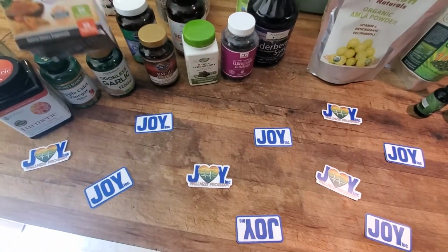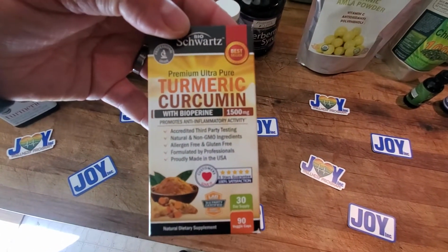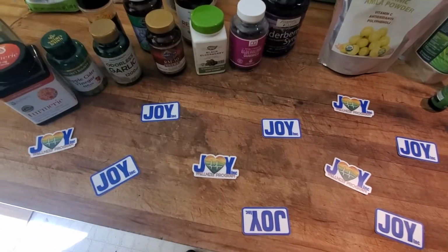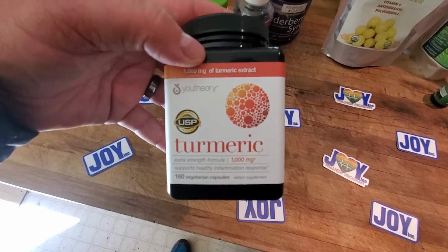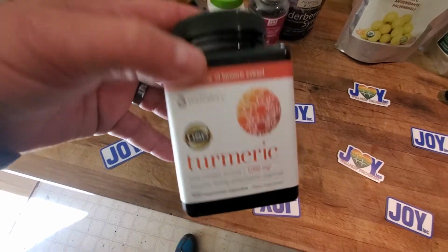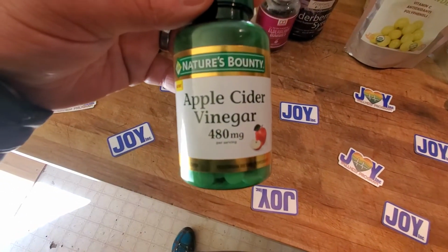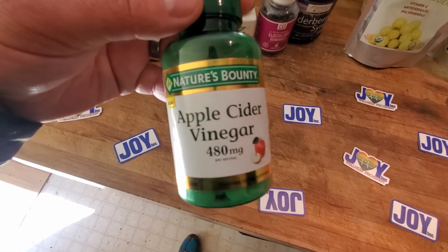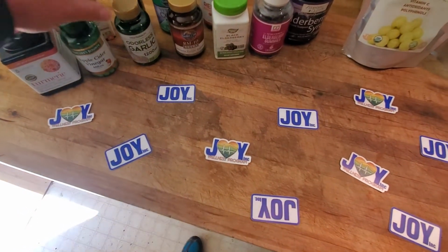And then Dr. Greger from How Not to Die recommends the turmeric curcumin supplement. So this is a new one I haven't opened yet. I'm taking this one. This one's from Costco. And take that every day as well. I just added apple cider vinegar a few weeks ago, or about a month ago, I guess now. And apple cider vinegar is a huge immune builder.